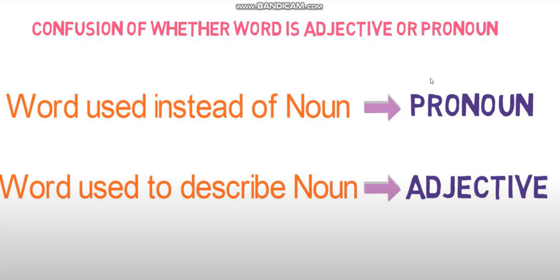So that's it for the day. We'll continue with adjectives in the next class too. We have two more topics to learn. But for now, I want you to understand these two topics very clearly. Is that clear?